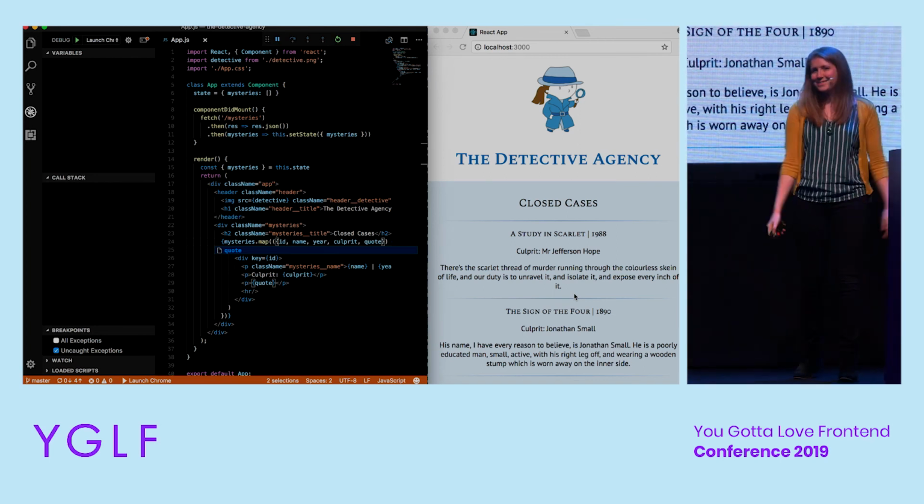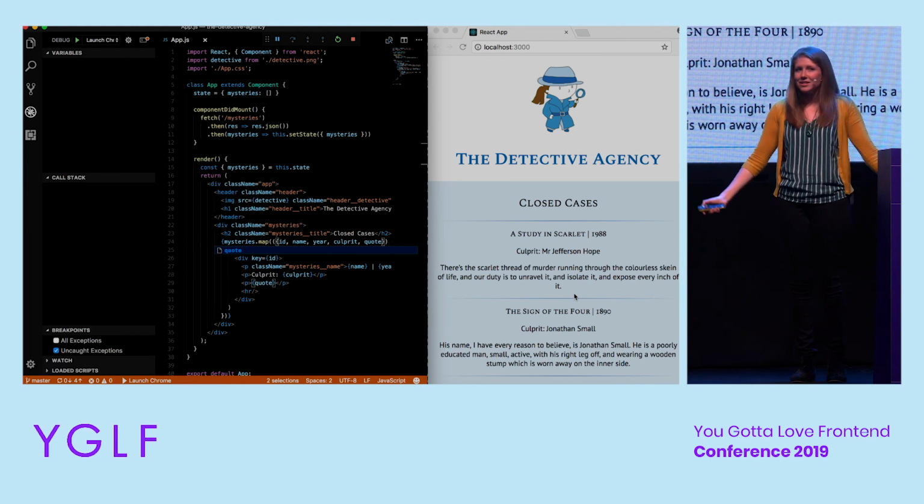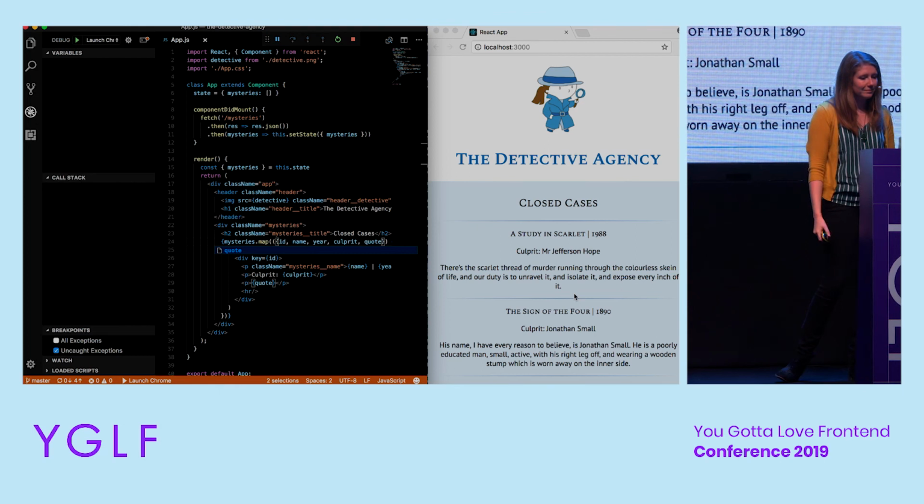Yeah, so obviously this is pretty fake, but you get the idea. Without even touching the browser, the whole thing was fixed. I didn't even have to leave my IDE.